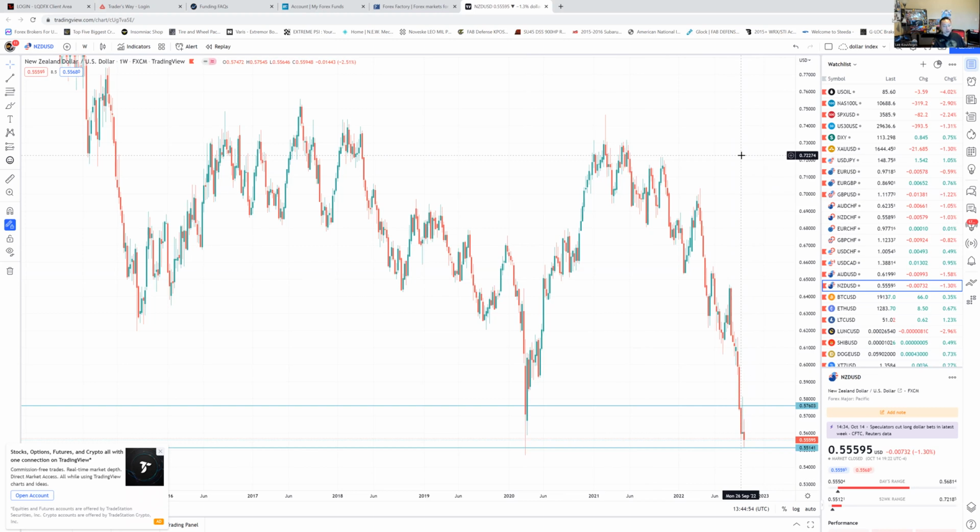New Zealand is by far the weakest pair, and the second weakest pair is the Australian dollar. So they go hand in hand. That's the easy way I can say it.